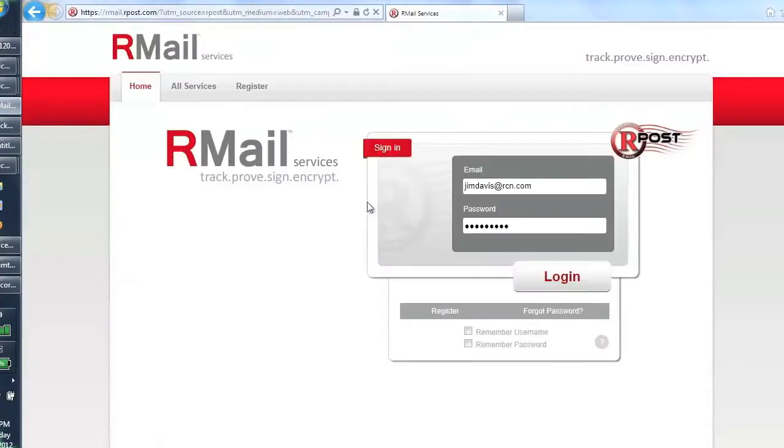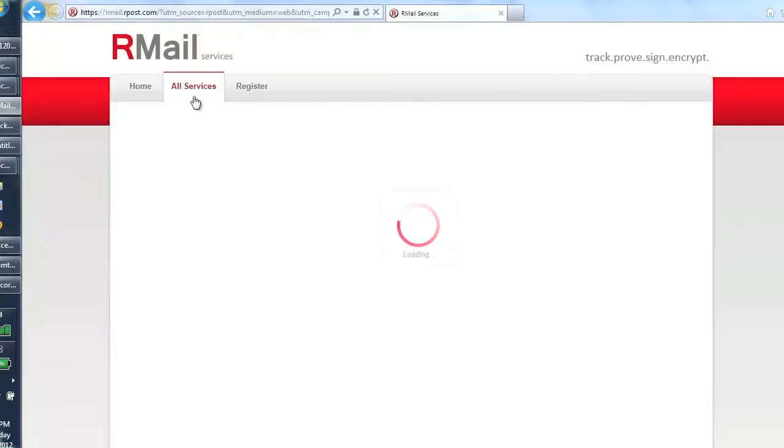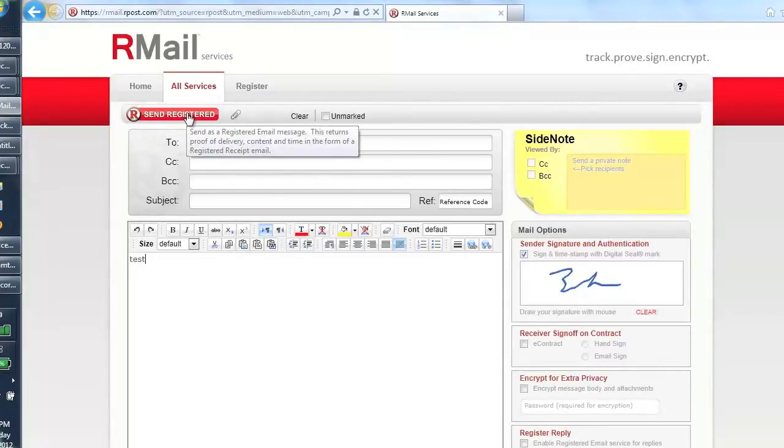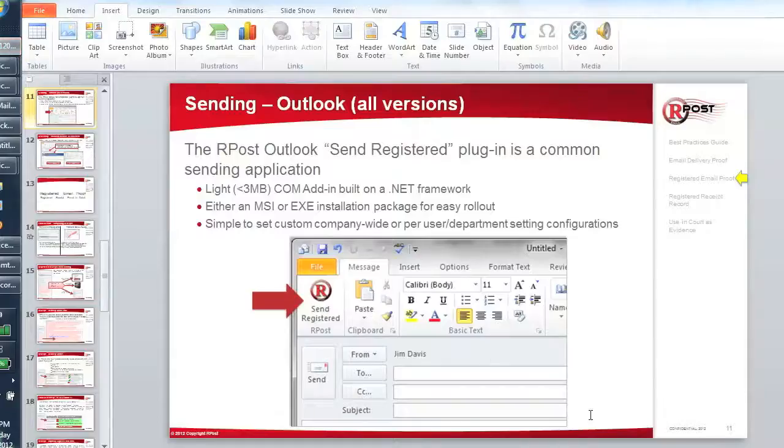If you're using a web-based email system, you can log in or register for your RMail web email account at rpost.com, and you can sign in, and then from this web-based email account you can compose a message as you normally do to the person that you want to serve. You type your message, and if you want to sign your name on the document, you certainly can. You can attach documents up to 200 megabytes, and then you click the Send Registered button. So it's that easy to send documents with proof of service.